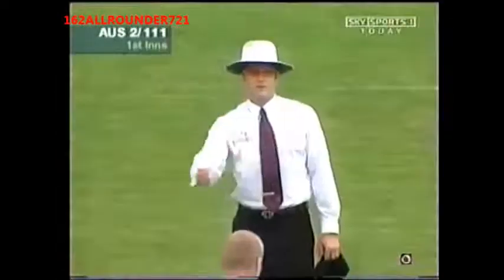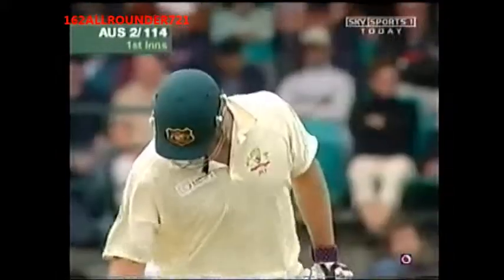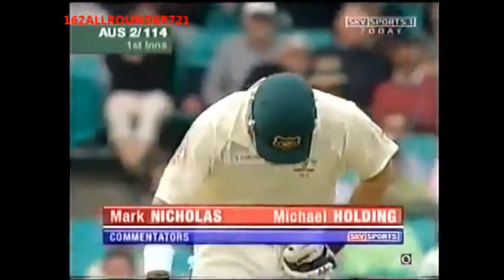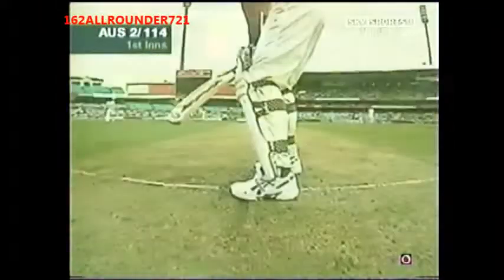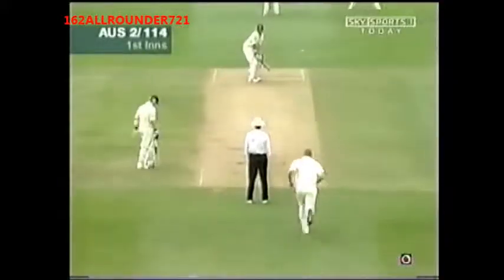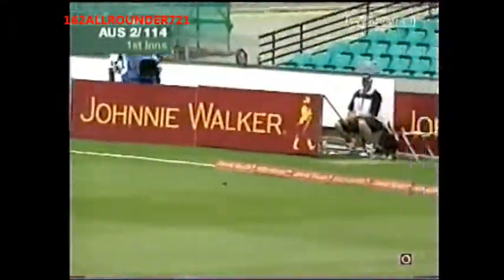Flintoff's back, and that's in the slot for Matthew Hayden. Third boundary since lunch, and nicely struck. They're looking for him to play that particular shot as well. There's a short extra cover, looking for the lofted drive. Wasn't anywhere near lofted though. And that man, a short extra cover, I'm sure is absolutely happy that the ball went wide of him. That was powerfully struck. That'll be 4-2. It'll also be 50 for Matthew Hayden.